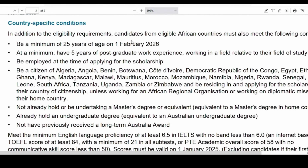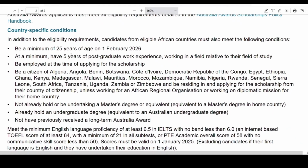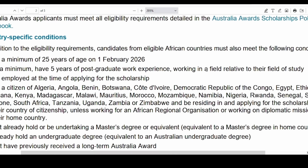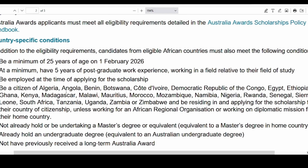In addition to the eligibility requirements, candidates from eligible African countries must also meet the following conditions: be a minimum of 25 years of age in February 2026. So listen carefully, 25 years minimum, so it starts from 25 years. It can't be less than that to apply for the scholarship. Also there should be a minimum of 5 years postgraduate work experience, right, after school, working in a field relative to their field of study. Then the third point, be employed at the time of applying for the scholarship.